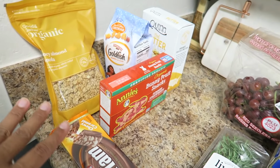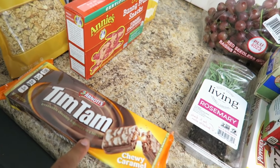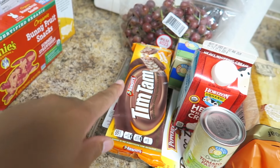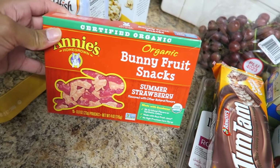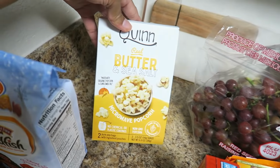And then now we're getting more into a little bit of the goodies here. I got some Tim Tam cookies. I believe, if I'm not mistaken, these are Australian cookies. They are so good. Definitely a little treat for myself. I wanted to get some of those. I might have to hide these from the kids because they love them too. I got Nathan and Nadia some Annie's fruit snacks here. And I got our favorite popcorn.